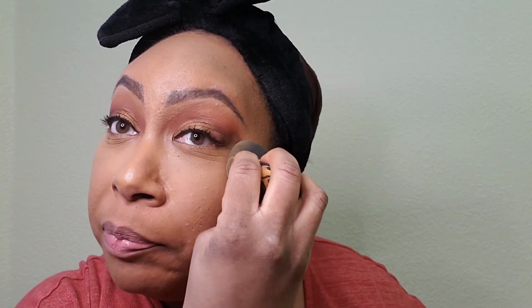And I like to blend mine in. The reason why I do that is because I am an oily girl, so I don't like to dust off anything. I just blend the powder in. And so yeah, the Fenty is really good. I don't really hear too many people talking about the Fenty as much anymore. I know some people had a lot of complaints about the color, but you just gotta be light-handed with it.